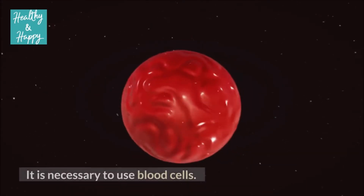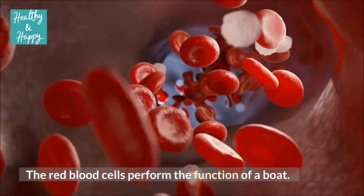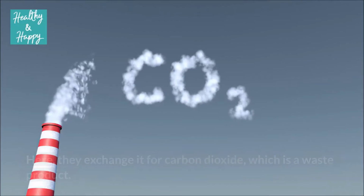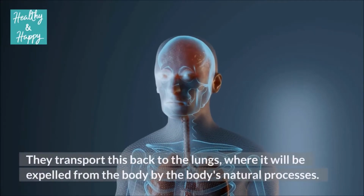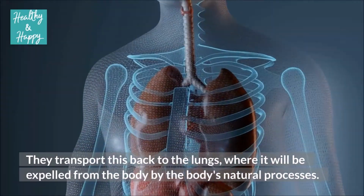Blood cells are necessary. The red blood cells perform the function of a boat. They are responsible for storing oxygen in the lungs and transporting it around the body. Here, they exchange it for carbon dioxide, which is a waste product. They transport this back to the lungs, where it will be expelled from the body by the body's natural processes.